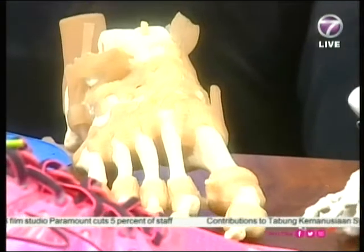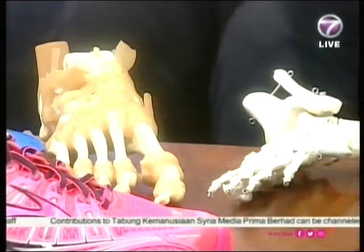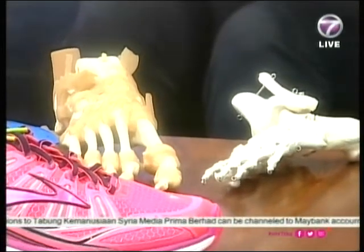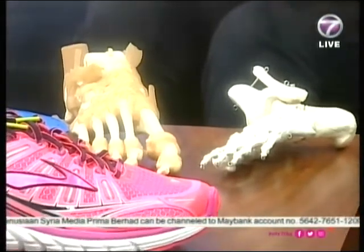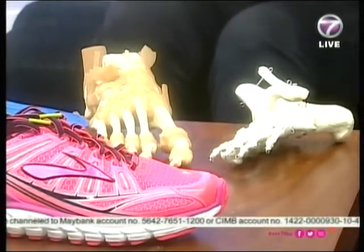Yeah. And also from the visuals we saw just now, there's support. There needs to be support in the arches, as well as protection on the heel and everything. Is that right? There are a couple of things that a shoe needs to provide the foot with. Many decades ago, all we needed a shoe for was protection. Right. Keep it warm, protect it from stones, doesn't get dirty, doesn't get infected, yeah.